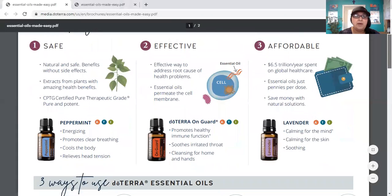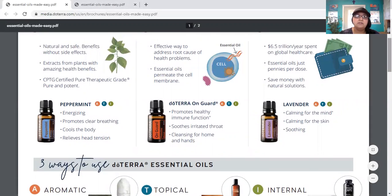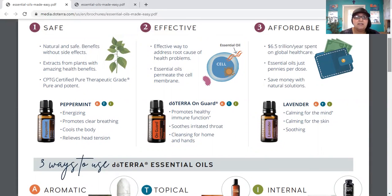We're going to talk a little bit about peppermint, which is one of our top essential oils. It is very energizing. It helps to promote clear breathing, it's cooling to the body, and it also helps to relieve head tension. It can be used aromatically by putting it in a diffuser or putting a drop in your hand and just cupping your hand and breathing over your nose.